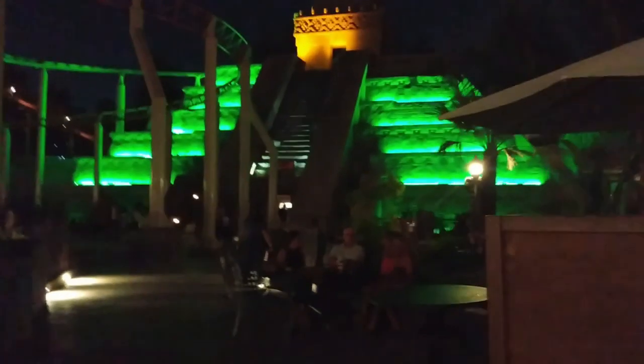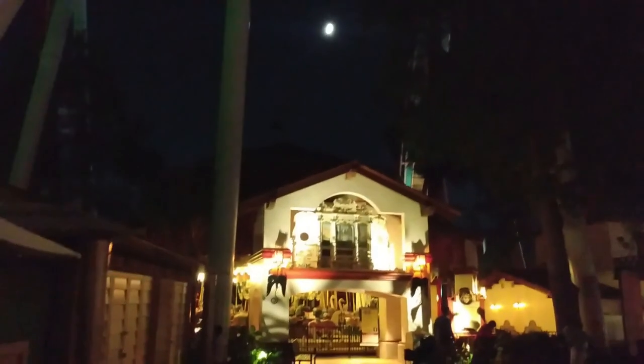Look at this one. This one looks like an Aztec temple, like a pyramid. I don't ride roller coasters, so if you're wondering if I'm ever going to get on one, the answer is probably going to be no. I hear one coming. There it is. But I don't see it. But look at that.